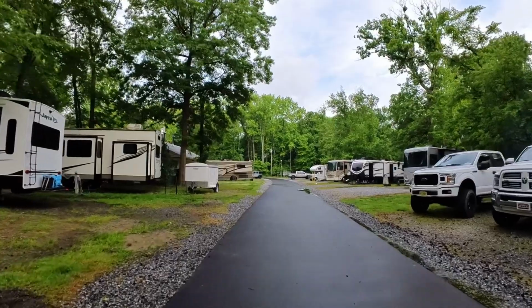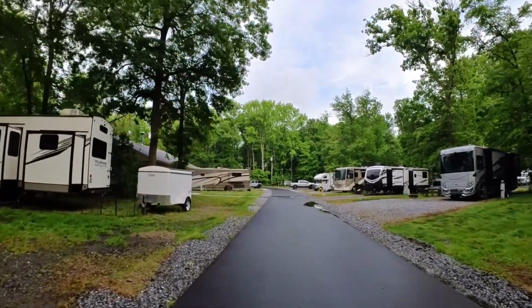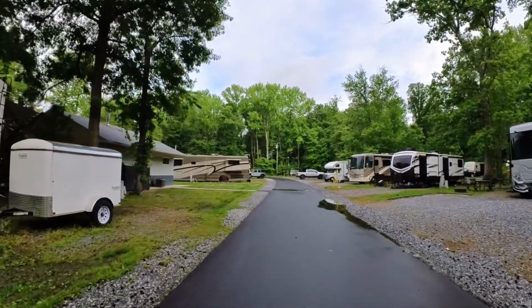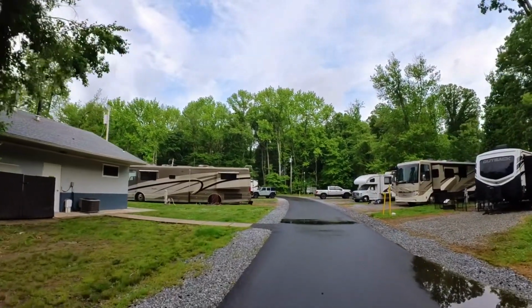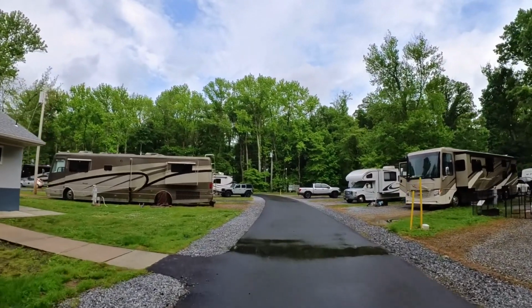Now the backstage area here does have its own restroom house, so we're coming up on it here on the left. I didn't catch to see if they had their own laundry back here, but I believe the only laundry is the one in the front. Yeah, so it looks like men's restroom on the left, women's on the right.